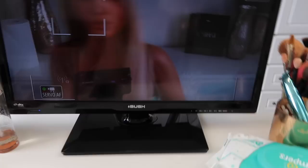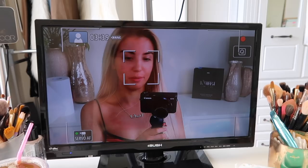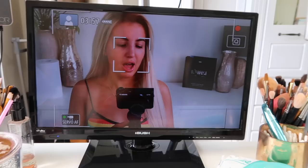So instead of seeing the little small screen up here, I'm just seeing myself down here, and it's a lot easier for me to see if there's anything going wrong, because there is nothing worse than filming a full video and then you go upload it onto your laptop and you've got like a bristle from a brush on your face, or there's just something not right, or like the camera's not in the right angle. And yeah, this is gonna stop that from happening, that's for sure.